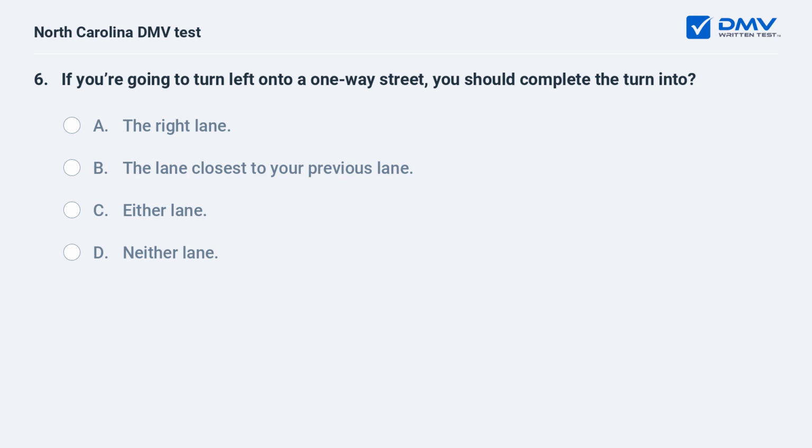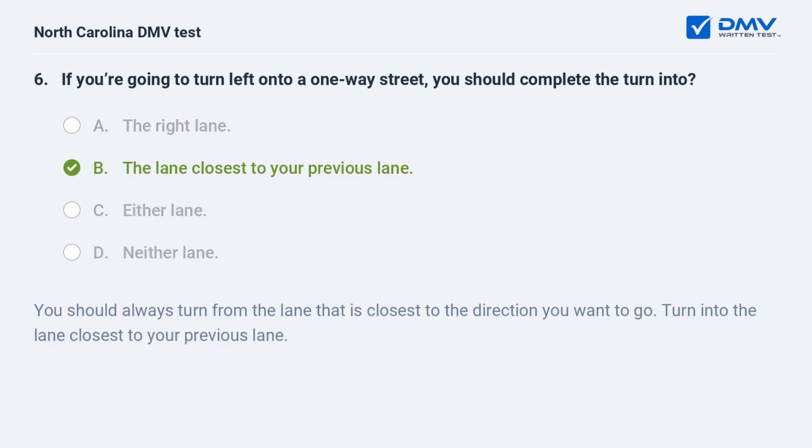If you're going to turn left onto a one-way street, you should complete the turn into A. the right lane, B. the lane closest to your previous lane, C. either lane, D. neither lane. B. the lane closest to your previous lane. You should always turn from the lane that is closest to the direction you want to go. Turn into the lane closest to your previous lane.